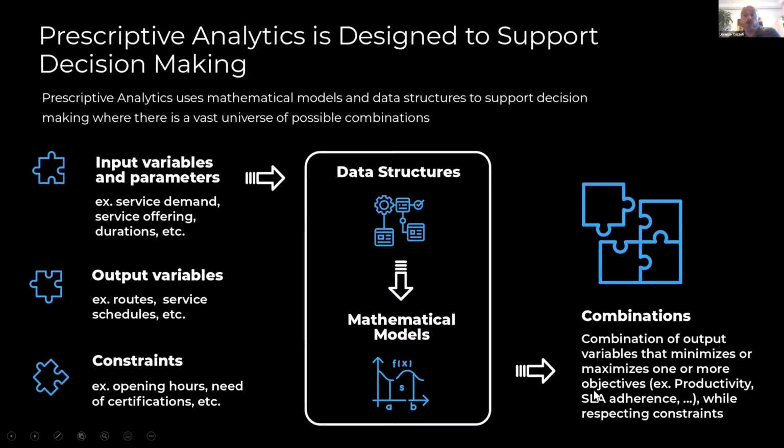You might want also to maximize SLA adherence. You might have deadlines to perform specific tasks. So these mathematical models take all this into consideration, and they give you an optimal solution that ensures that a given objective function is either minimized or maximized.